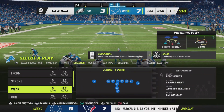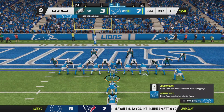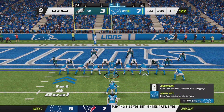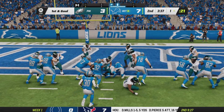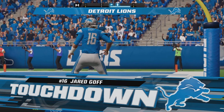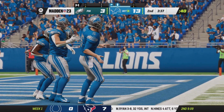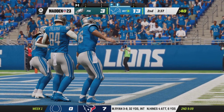Loaded with talent. DJ Chark hasn't been able to stay on the field to replicate a Pro Bowl season from 2019. Detroit gave him a big 1-year prove-it deal. And he'll get in. He's over for the touchdown. The sneak successful from a yard out as his guys are able to extend their lead.